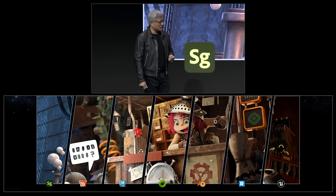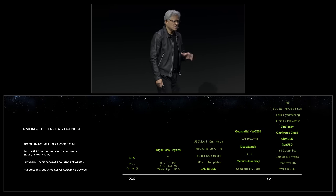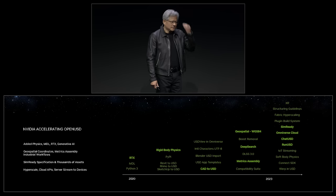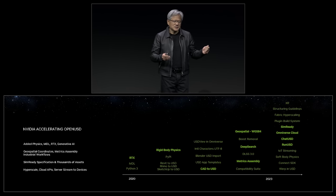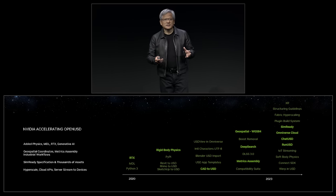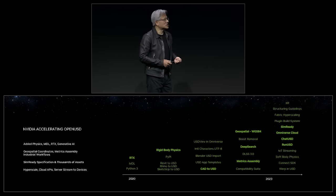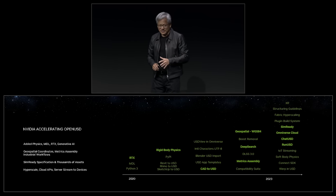So incredibly powerful. Well, we've been investing in USD now for over 5 years. This SIGGRAPH is the five, if you will. And we've been working on extending USD to real-time and physics-based systems for industrial applications. We brought RTX to it. We extended USD with a schema for physics, real-time physics and offline physics. We added CAD to USD, connecting USD to a whole new industry. We made it possible to understand geospatial data, to recognize and comprehend the curvature of the Earth.